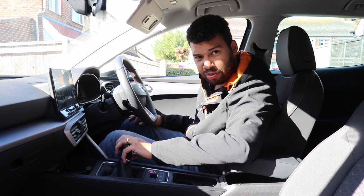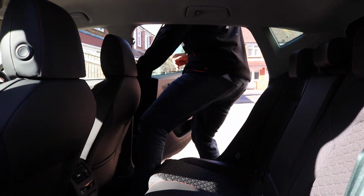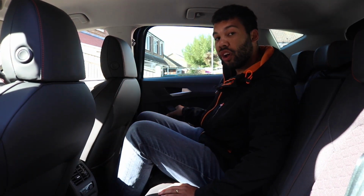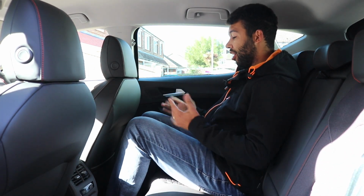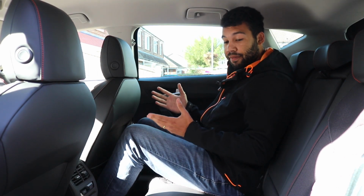Right, let's have a look at the rear space. Rear space is another area where the new car wins, because, as I mentioned, this car is longer compared to the Mk2, which means you get more interior space. So knee room is noticeably better, as is leg room. Yes, I don't feel as cramped back here.